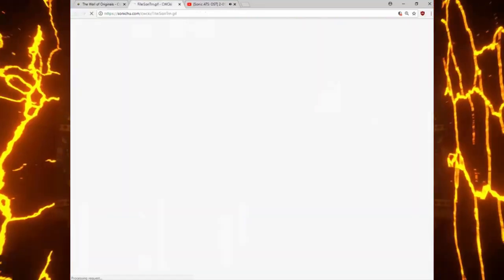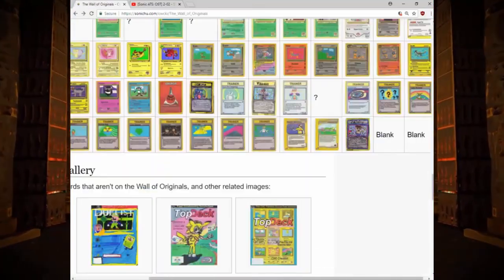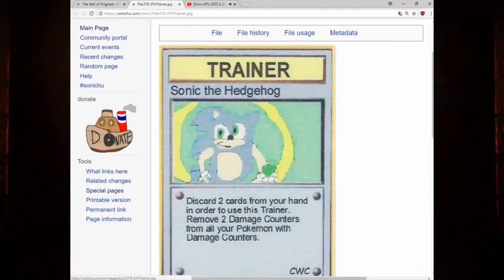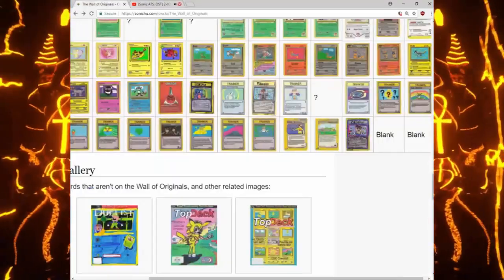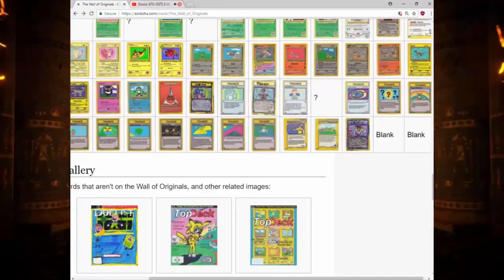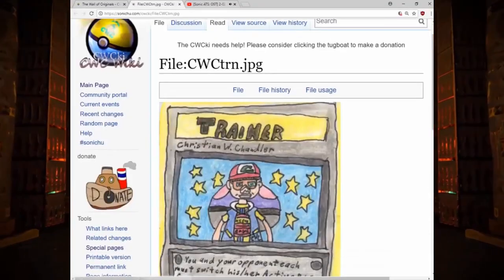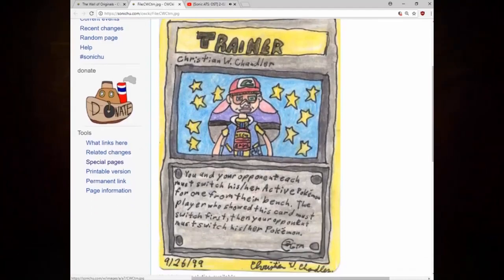This is the trainer card for Sonic. That one's terrible. You didn't even try there, Chris. This is the later revision of that same trainer card. Looks better, but Sonic looks like he doesn't even have a fucking neck. He looks like one giant potato. Driftloon is a balloon Pokemon. Oh, I guess there is balloon Pokemon now. I'm not really into Pokemon, so sorry. Didn't know that there is a balloon Pokemon anymore. I've not been into Pokemon.